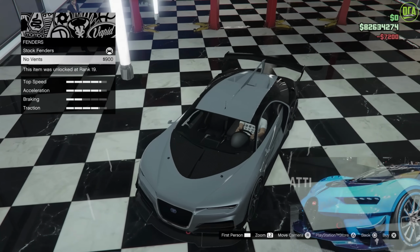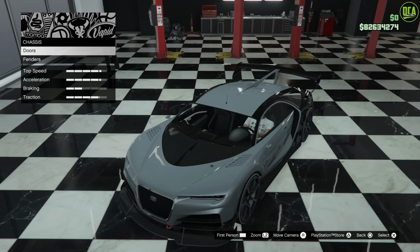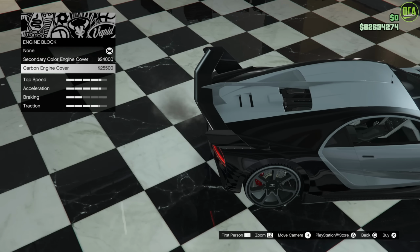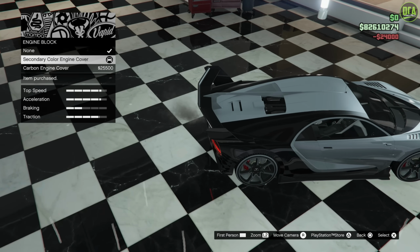Fenders, so you can remove the vents. The real one did have the vents, so I would keep those, all personal preference there. Engine block, so you got the secondary and carbon. I think the real one had, because the car was basically a primary bright blue, right, but with a secondary like blue carbon. Obviously we can't do that in GTA, so your only option is to either do a secondary like dark blue or just go with the normal, you know, black carbon. I want to go with the secondary. I think it'll look a lot better, so we'll do that.